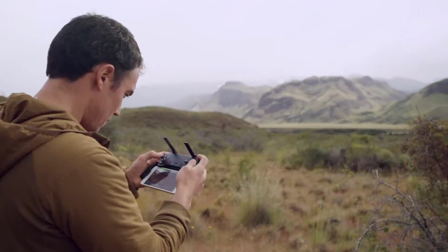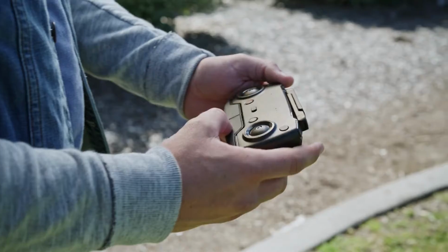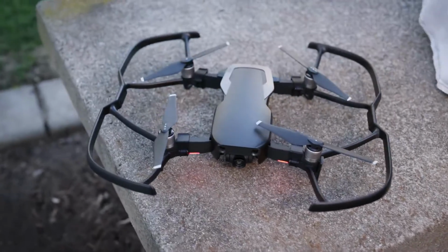The controller is as sleek and compact as the Mavic Air itself. Removable sticks sew right inside for an ultra-low profile. Proclaim your individuality with multiple color options and a full suite of accessories.